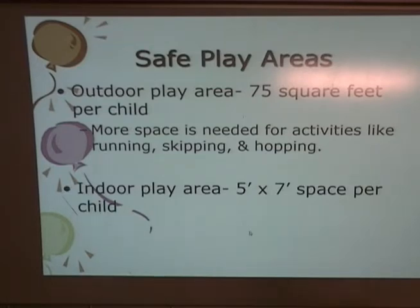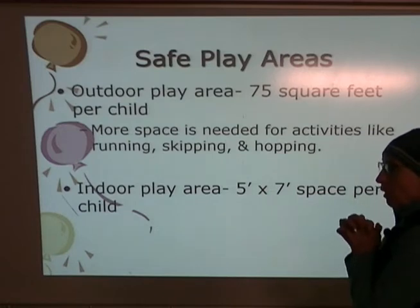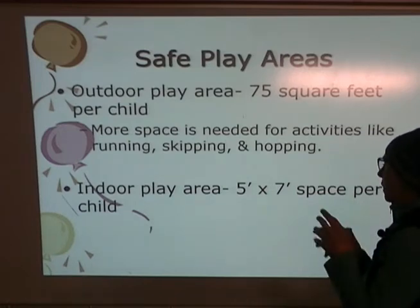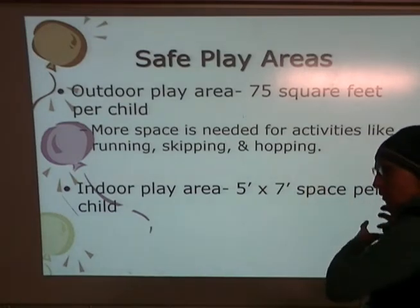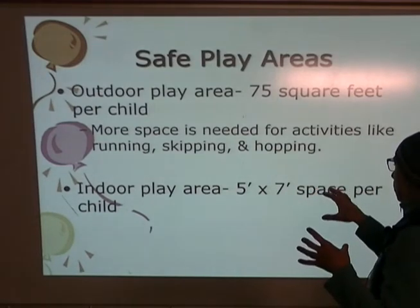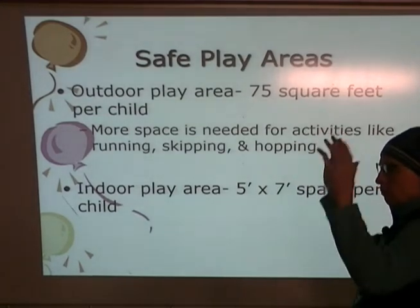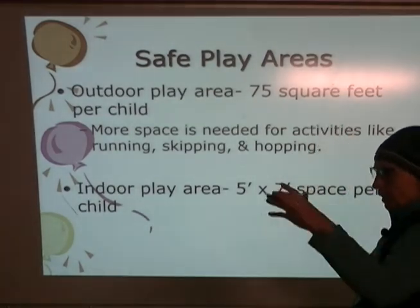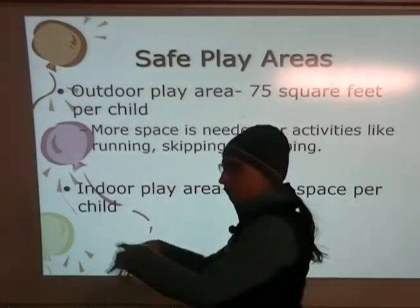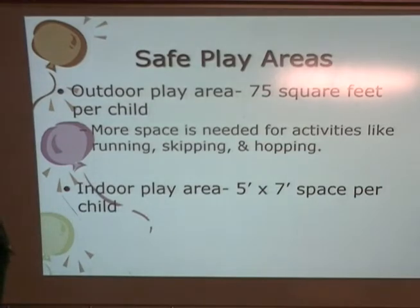Indoor, they need 35 square feet per child. So it can be quite a lot smaller. I'm not sure, I think if they took all the furniture out of the classroom, they would probably meet this. But with all the furniture and the bookshelves and the paint easels and the lunchtime tables and all that, there's not very much space left.